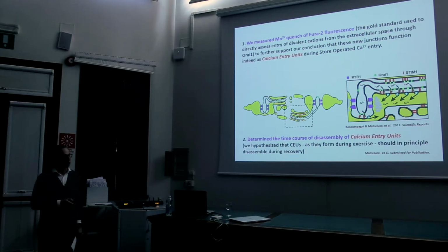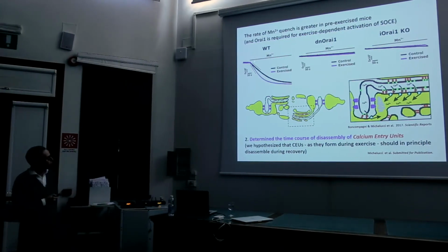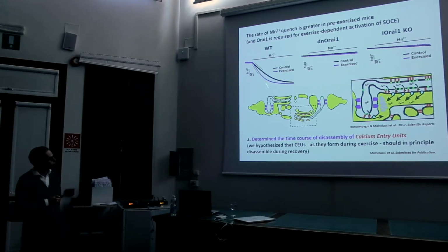And Antonio Michelucci went to a lab that can do this type of experiment. He's spending 2 years there in Rochester. And he did this fantastic measurement in which he sees that the manganese quench in exercised muscle is more than in the control muscle, and also this quenching of fluorescence is not present in mice that have knockout of ORAI1, meaning that the entry of this manganese into the fiber is through ORAI channels. And so this was a stronger indication that what we are seeing is really store-operated calcium entry.